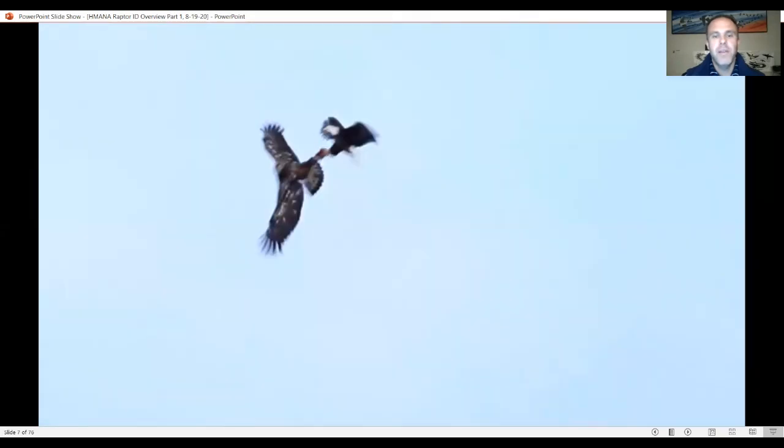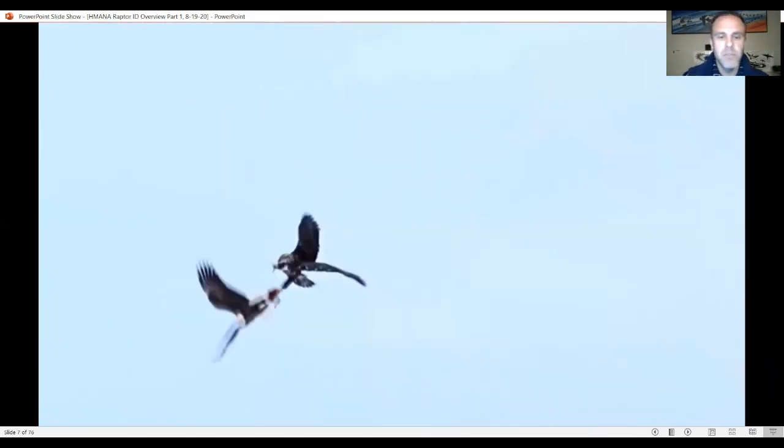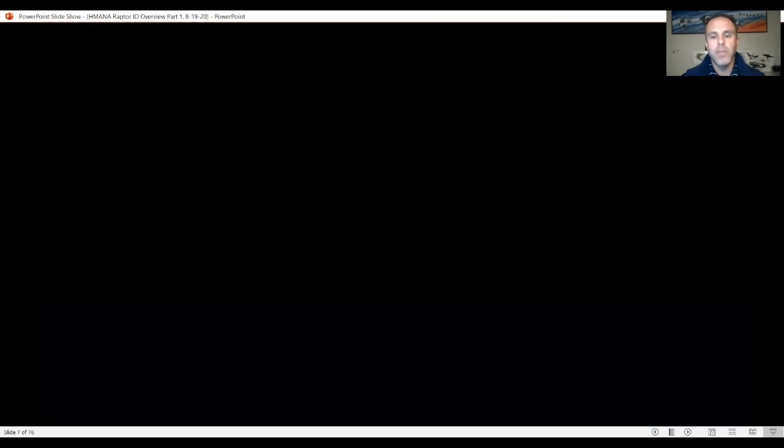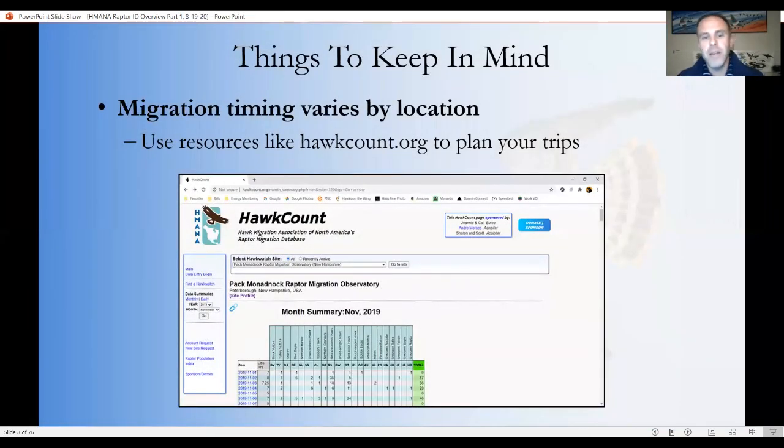Bam. And again, it's going after the fish. This is not a courting display. Sometimes eagles do display a tail grab and tumble in the air in courting, but that was definitely a fight for fish. I hope you enjoyed those clips. I do. It never gets old seeing some of these raptors doing what they do best. Hopefully that got you a little interested and excited for what's to come today.